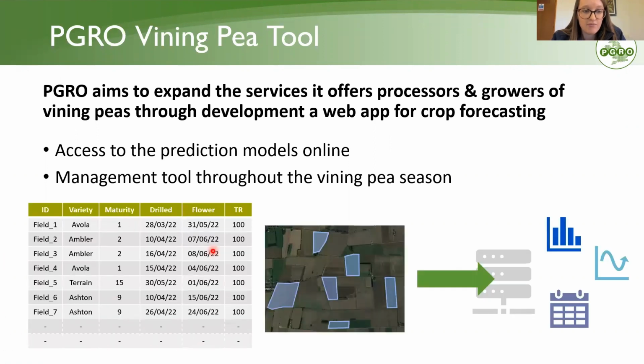So it's just inputting 6 very simple input variables. You will have to have a field ID for each field, just to identify exactly which one we're talking about, the variety that's drilled in that field, the maturity index of that variety, the date that the crop was drilled, the date of full flower that I mentioned, that's very important, and the target tenderometer reading. As well as this, if we provide crop boundaries, that acts as the spatial data that allows the satellite data to be downloaded, and then the models take care of everything else.